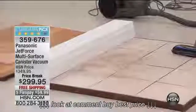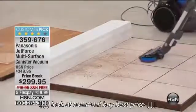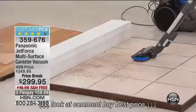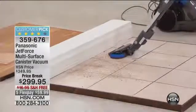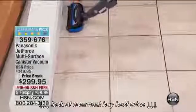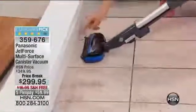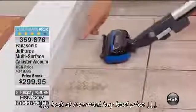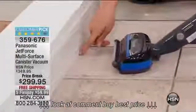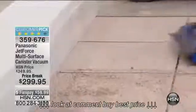It's called Edge Grabber, and when you get up to the edge, watch what happens here. I'm actually getting that dust before I even get there, and then I go up there. What I want you to see is what happened with that shutter. Did you see? It went up. That put my suction closer to the dirt. Normally, that dirt gets left behind, and then you have to go back with another tool to get that dirt.